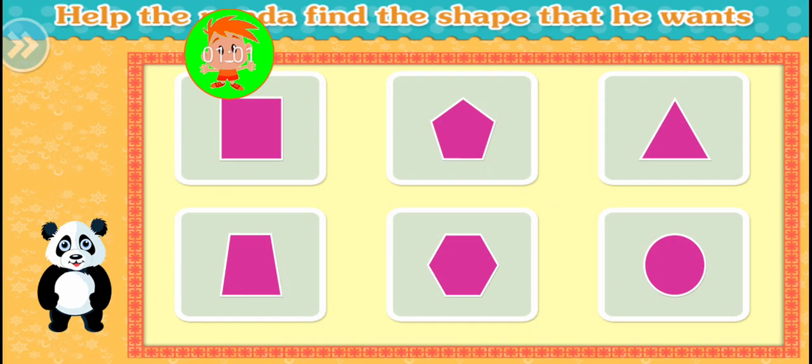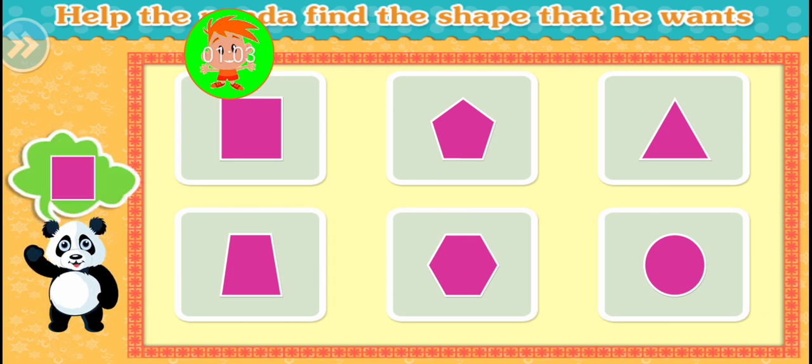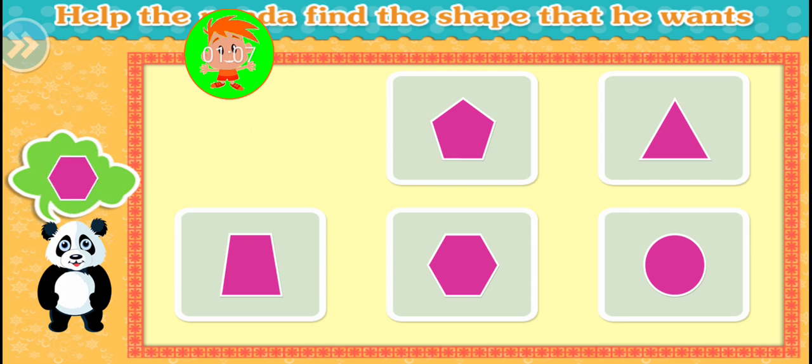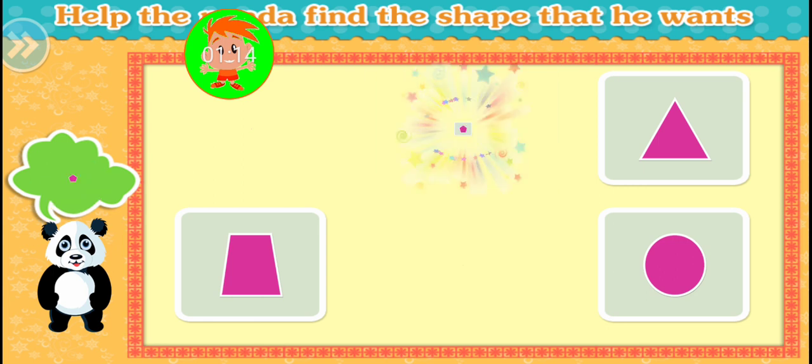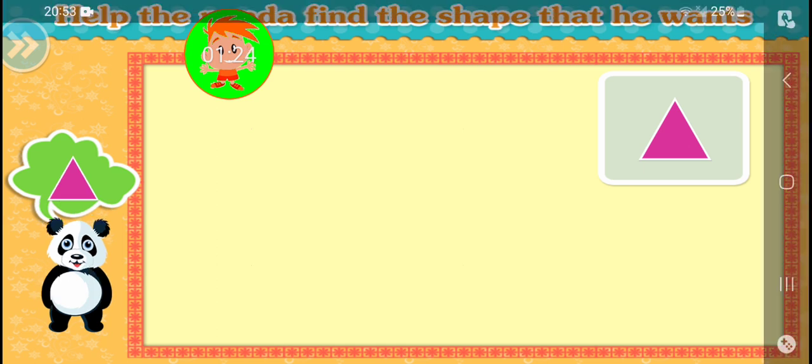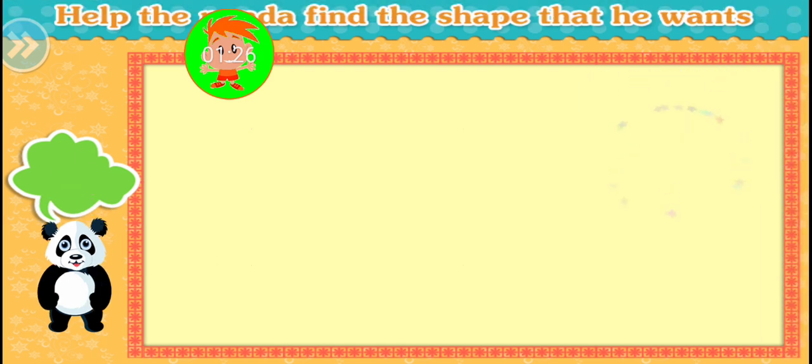Help the panda find the shape that he wants. Square. Hexagon. Pentagon. Circle. Trapezoid. Triangle. Fantastic.